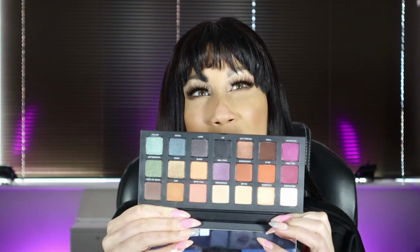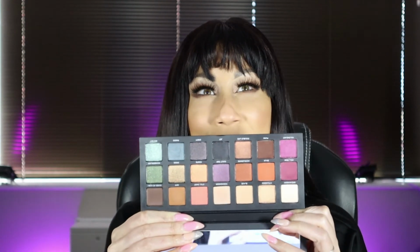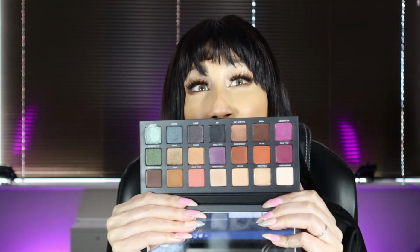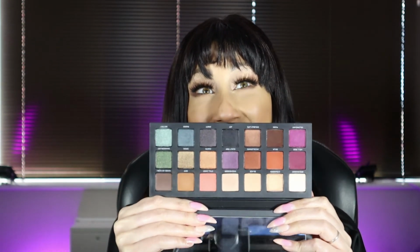And the shimmer shades, I feel like for me, weren't as good as the mattes, but overall this is a phenomenal palette. You get a lot of shades. You get 21 shades in this palette. So I feel like it's a really nice formula, 21 shades, and I believe this retails for 50 bucks. You can't go wrong. Again, this is a nice palette to have in my collection. And again, this is the Born to Run Urban Decay palette.